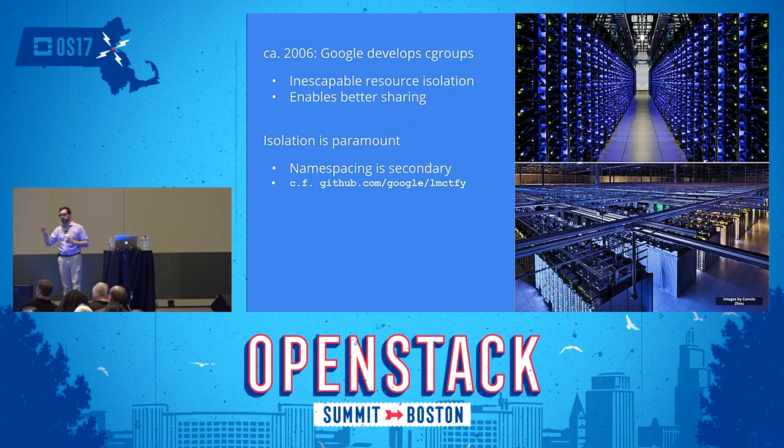For us, we really focused just on isolation, that is separating the resources from each workload on there. At the same point, we didn't have to focus on things like namespacing, which is, if you were going to download a workload from the internet, are you sure that it's not going to overwrite the other workloads that are already on your machine? For us, we already knew that it wouldn't because everything was coming from Google.